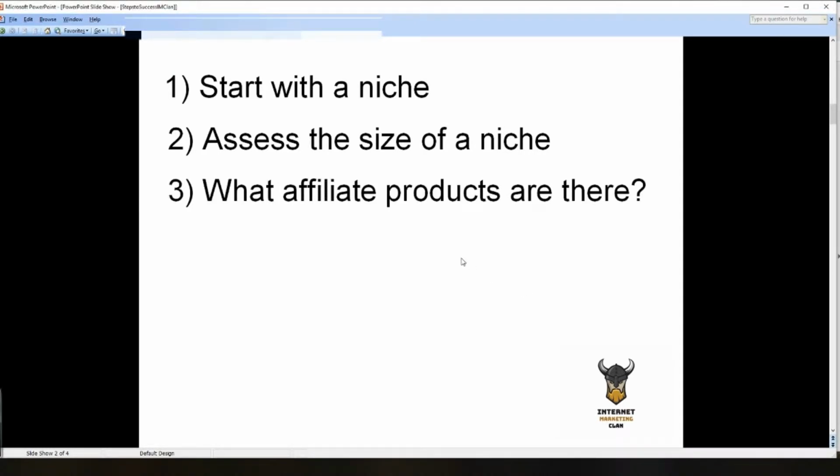Next thing I suggest you do is to ask yourself, what affiliate products are there in this niche? Now, with a big topic like outdoors, there's just tons of products out there. Amazon affiliate is a great place to start. If you've never done any affiliate marketing before, I suggest you start with Amazon. ShareASale has lots of companies that you can partner with through the affiliate programs there.